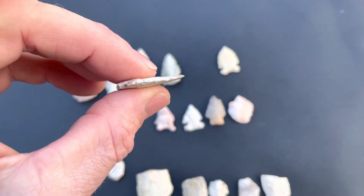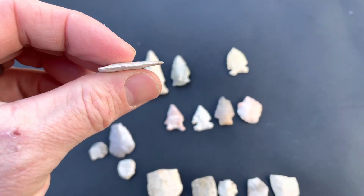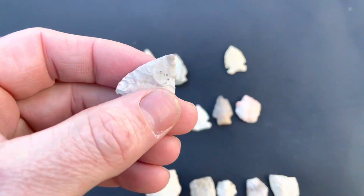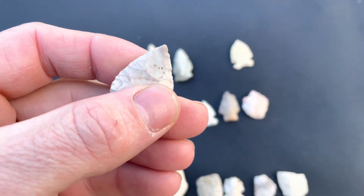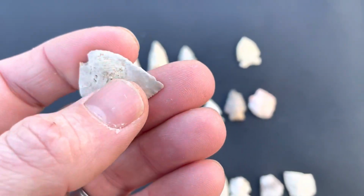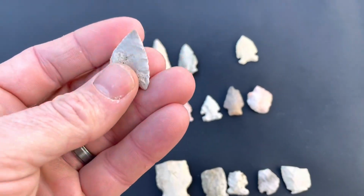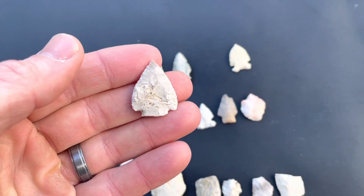And one of their characteristics is they say they're real thin, and this thing is just absolute paper thin. And it is super well made. I'm sure you can see the flaking there, all on the edges. Very, very nice secondary flaking. Base is obviously broke on it, but I think it fits a Jack's Reef pretty well.